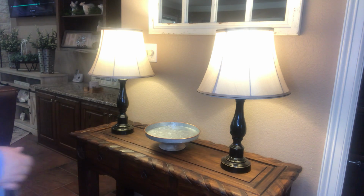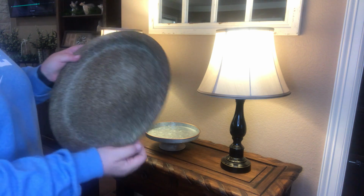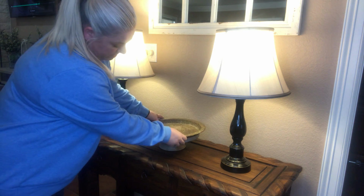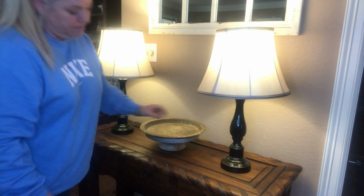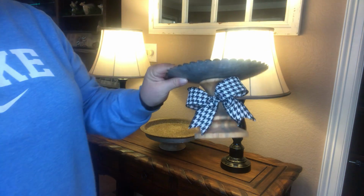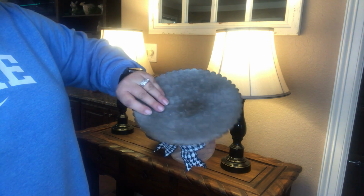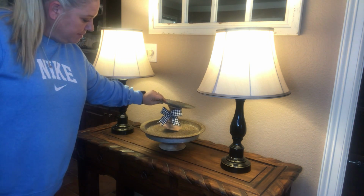And then I'm gonna do that bird cage, and this is the bottom tray. I'm just gonna set it there in the middle. Push it down. And then in the middle of that, I've got this, and it already had the bow on it. I didn't take it off. This came from Pier 1 for $14.99. I got it last year. But I'm just gonna put it here in the middle.